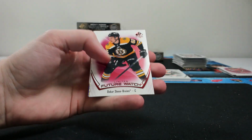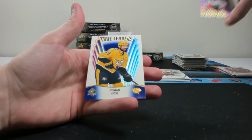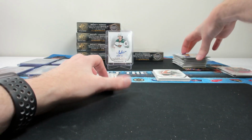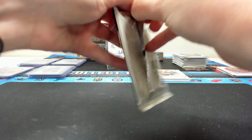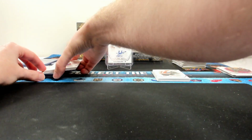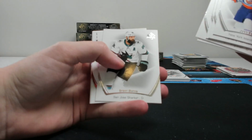Oscar Steen for the Bruins on the Future Watch red. Mason McTavish for the Ducks and True Leaders of Yossi. This is a blue parallel. Definitely bluer for the Predators. And, well, that's a good die cut. Here, we'll put that on the side so I can save and top load it after. But should be our Spectrum FX.